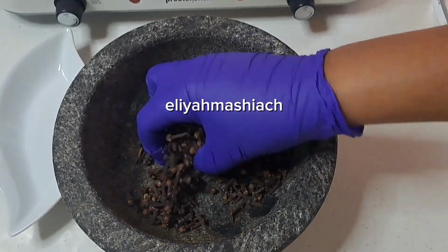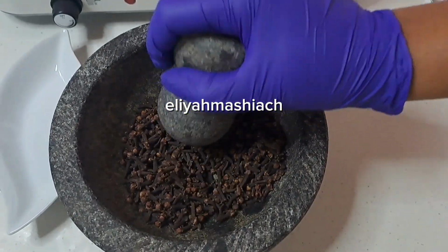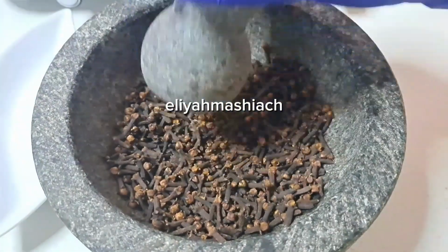This is a 2-ingredient remedy and it's easy to make. You can do it all by yourself. The first ingredient is cloves. This first step, you can do it in a mortar or a grinder. If you are using whole cloves, ensure that they are finely ground.